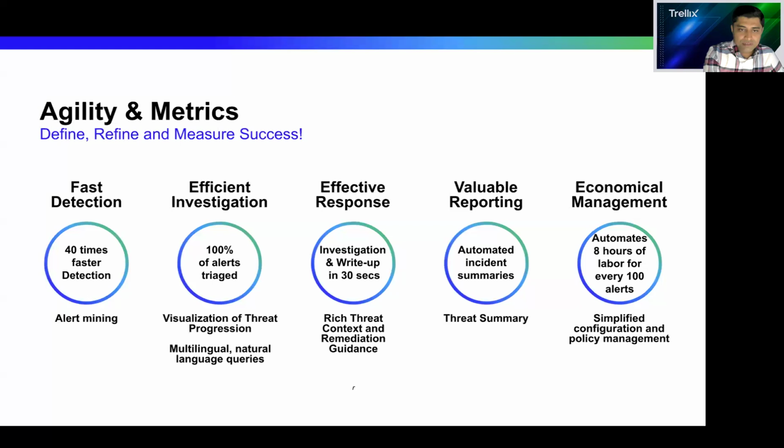Agility and metrics driven. This is where we have an example of how we defined certain metrics around operational efficiency, accuracy and overall user experience. We have, for example, faster detection. We continuously measured what is the value that generative AI brings to our customers. We noticed 40 times faster detection. That was a huge selling point for our sales teams as well as our customer success teams. It enabled customers to focus on what matters most, removing the obstacle of choosing between speed and accuracy.